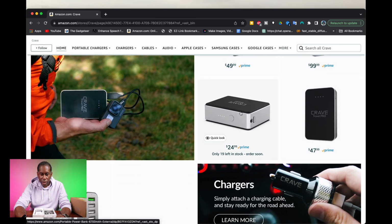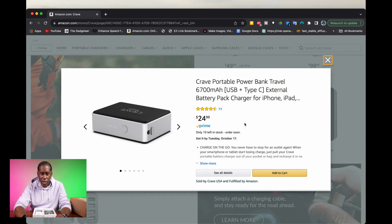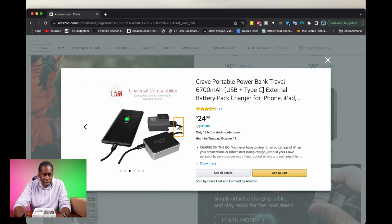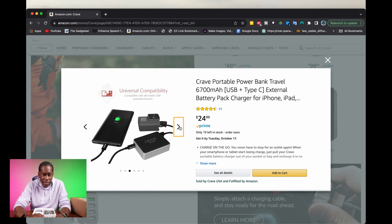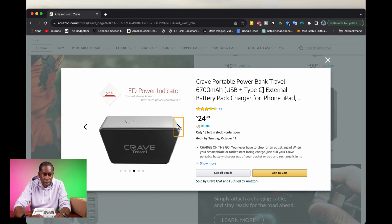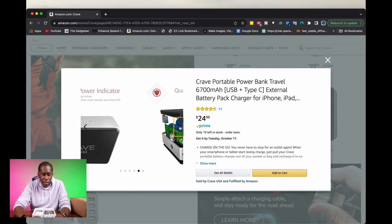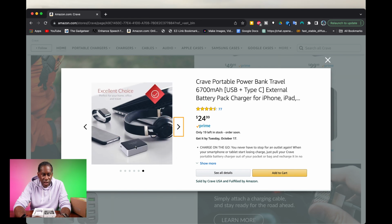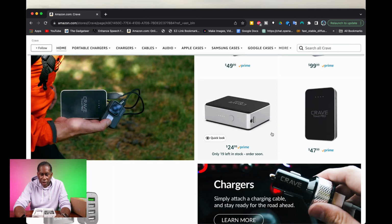And then this is going to be the Crave Portable Travel Power Bank. This one's going to have a 6,700 milliamp power bank. It looks like the capacity is not as high, but it's going to be a little bit smaller in size, a little bit thicker, but maybe a little bit smaller there. So you can see how small that is. That's going to be a nice travel size. Won't take up much space, but it'll be a little bit thicker. So that one's going to be about 25 bucks.